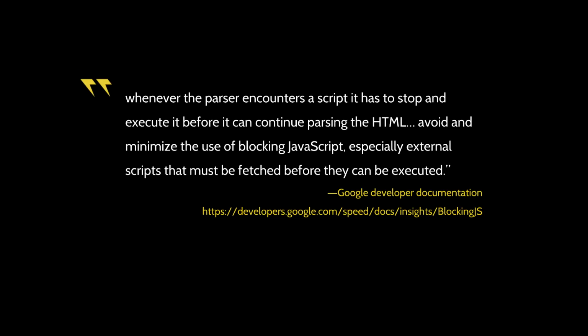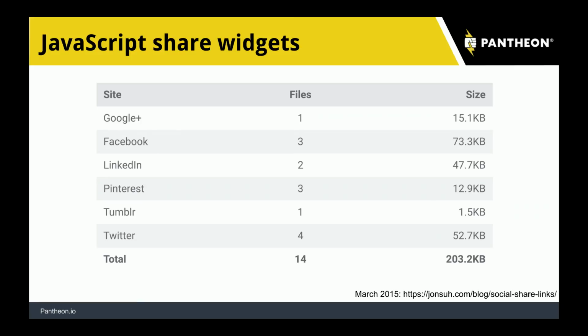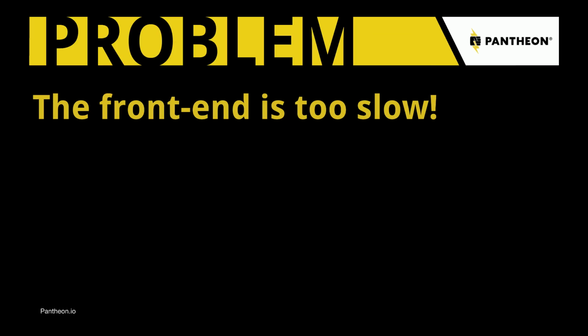So again, from the Google developer documentation, when the browser encounters a script tag in the middle of your HTML document, it's an interruption. Again, the server is having a meeting with your client. It's having a conversation with that browser. The HTML document is one set of that conversation. A script tag right in the middle is interrupting the browser's processing of that HTML. And depending on where you're getting your share widgets from, you may be adding a number of files to that interruption, adding even more page weight to that interruption.